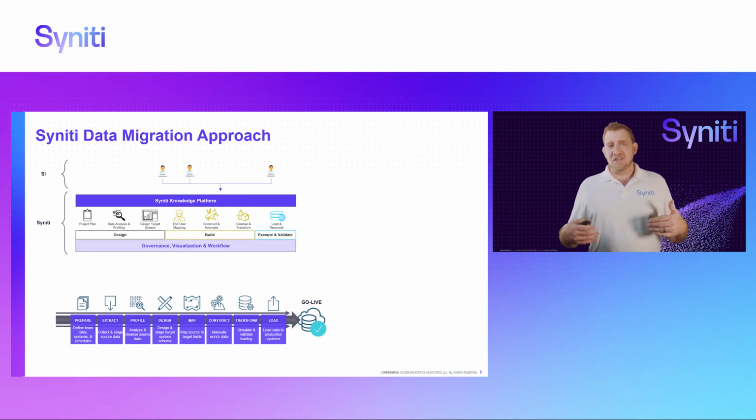In fact, Synity's migration methodology is seen as the de facto data migration standard. It's got the best practice built into the software. So it comes with a lot of automation that helps with these manual activities. Everything that can be automated is automated in the Synity Knowledge Platform. And it starts with the preparation phase.